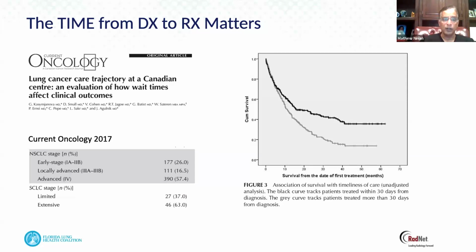This is an older study from a Canadian center that says that the long-term survival, that is 5-year survival, is significantly impacted the longer the patients waited after diagnosis to have therapy.